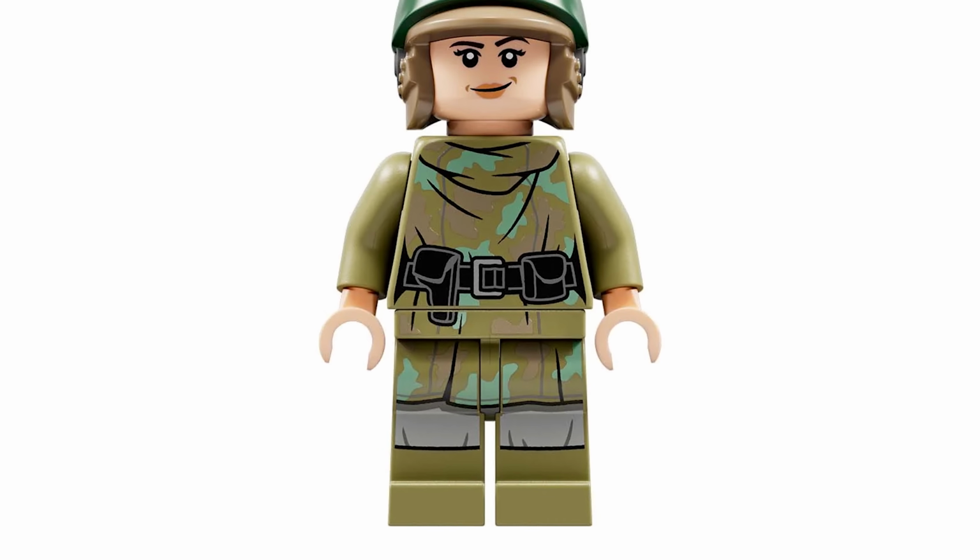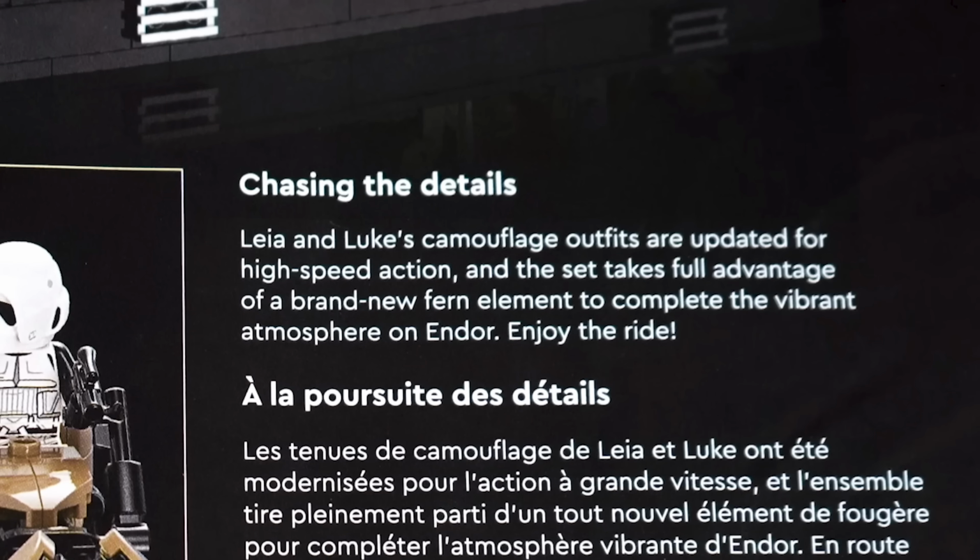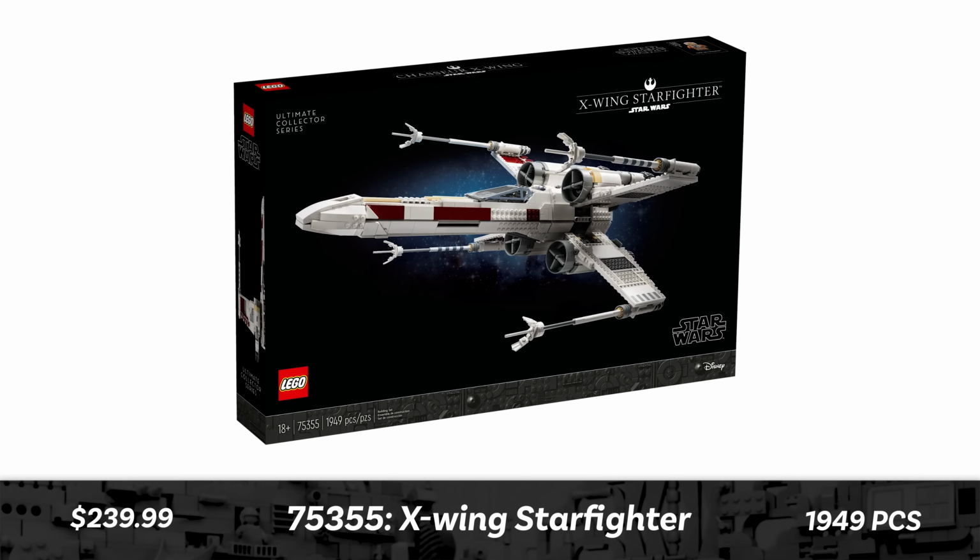I just think it's insane to release a figure that looks like that and then in your instruction manual boast about how you're chasing the details on the minifigures specifically. Like, the irony. Moving on, number 14, the UCS X-Wing.